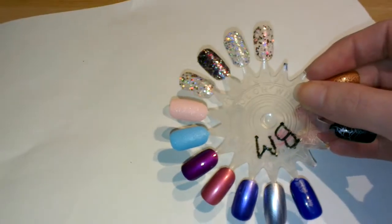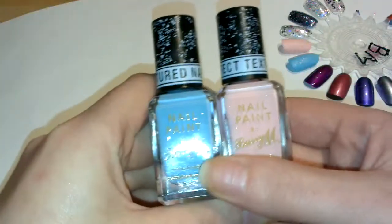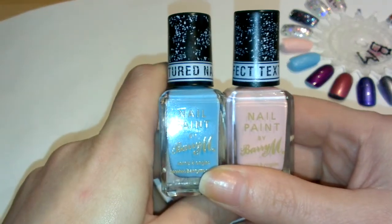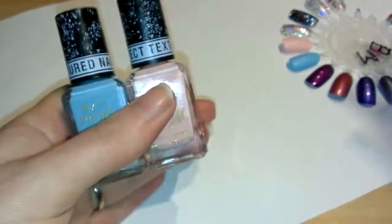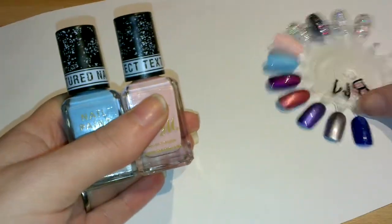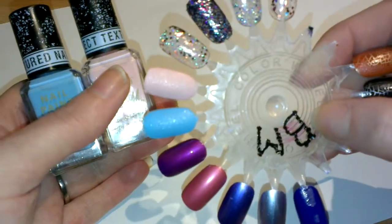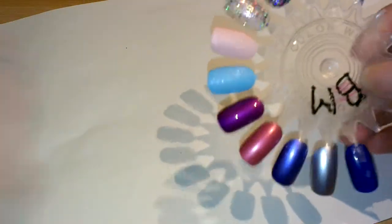So these are the two new ones that are out, and they're all in pastel colours. There's green and yellow as well, but I just wanted to try these two to see what they were like and what the texture was like. And I think I might buy the rest of the collection because it is really pretty.